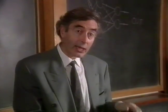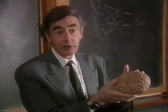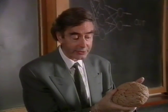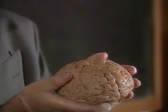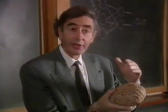The inspiration behind neural networks is the human brain. It looks like two fistfuls of porridge, but it's very complicated. It's made up of tens of billions of nerve cells, each of them very small, even less than a millimeter in size. It's because they all function in parallel simultaneously that this is so effective.